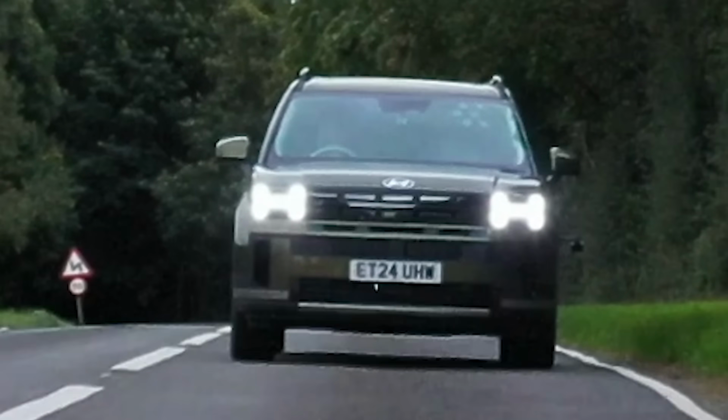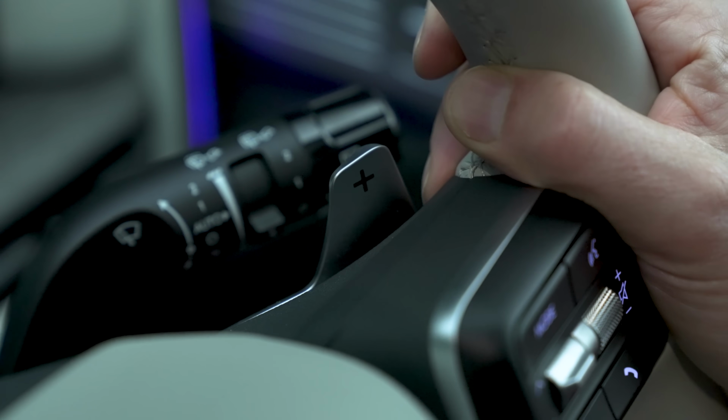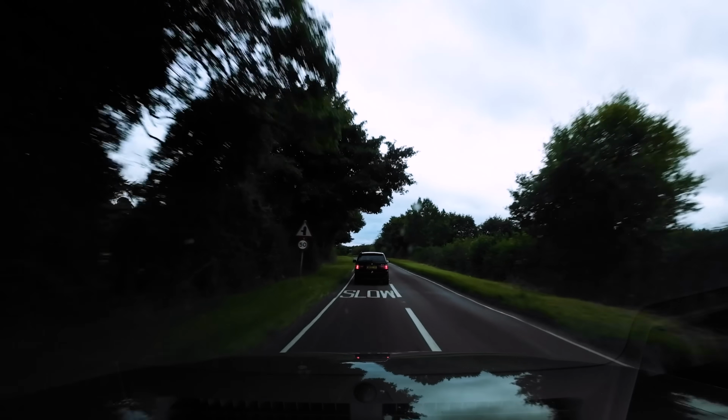So what I'm going to do now is go into sport mode. My gear shifters are now controlling the gears. And pickup does feel good. As ever, the safety systems are there to prevent me getting too carried away and injuring myself, warning me about the vehicle in front. That's my camera car, so it's all right.